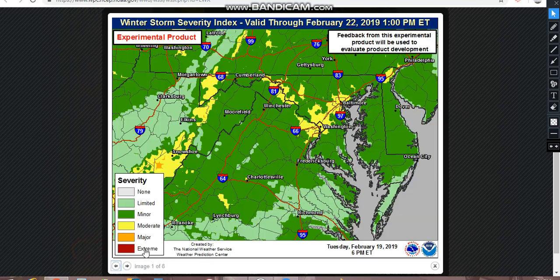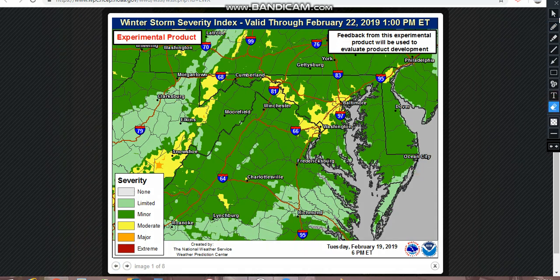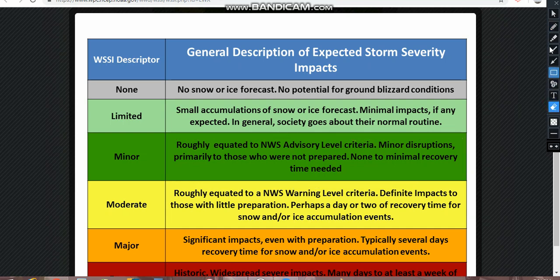If you were in that darker shade of green, which is the majority of this area, Philadelphia, Dover, Ocean City, Charlottesville, Fredericksburg, York, Pennsylvania, those kinds of areas, this is roughly equated to a National Weather Service advisory level. It's like a winter weather advisory. Minor disruptions, primarily for those who are not prepared. None to even minimal recovery time is needed.